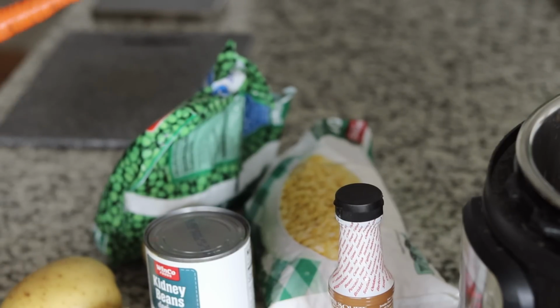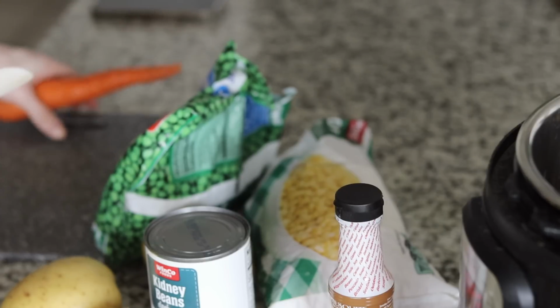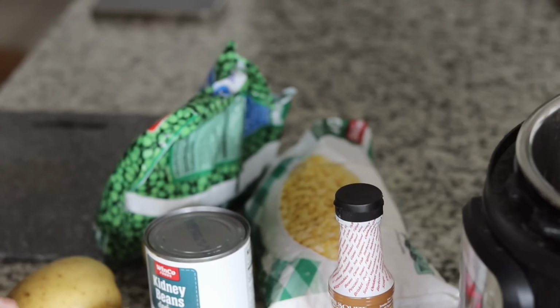All right, so let's start chopping away. And the same thing I said for my lunch goes for my dinner as well. You can always make extra. I don't cook like this every single day from scratch. I usually will make a little bit extra and have some for the next day.